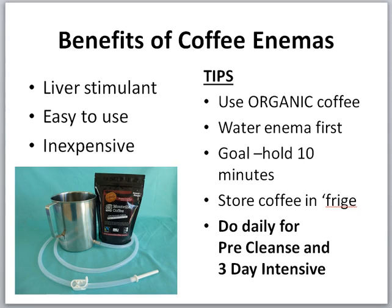Now, the other tip is to store coffee in your refrigerator. That's always a good idea, especially because it's fresh and it's organic. The other tip is to do this daily for your pre-cleanse and your 3-day intensive or your 3-day power cleanse, right?